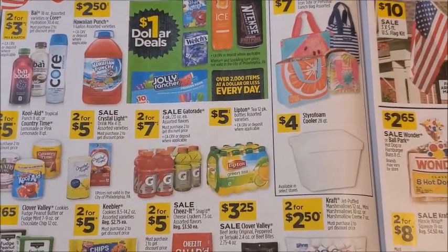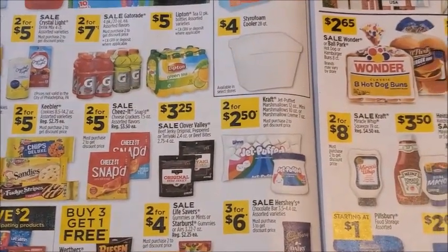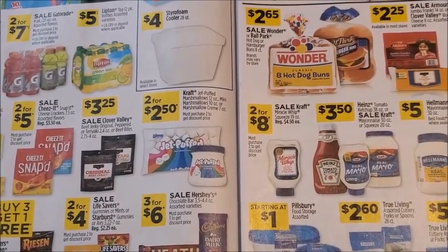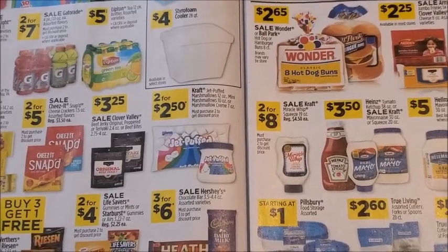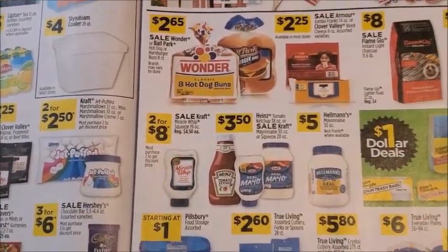We've got lots of hydration drinks advertised on sale. With it being summertime, it's definitely time to have those items stocked up. 2 for $2.50 on the Kraft Jet Puffed Marshmallow 12 ounce, the Mini Marshmallow 10 ounce, or the Marshmallow Cream. 2 for $2.50 on that. That's a really good price on those items.